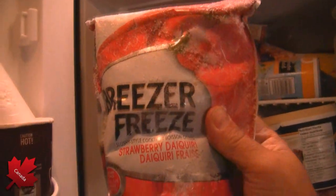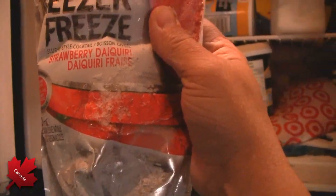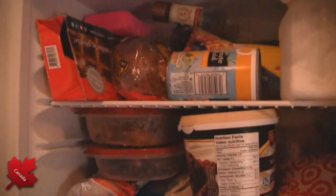And I got some frozen margarita mix. Breezer freeze. This is actually not margarita, it's a strawberry daiquiri mix. So it's got alcohol in it. You just throw it in the freezer for about 8 hours. Instant daiquiris, love it. And I got some frozen blueberries in there too.